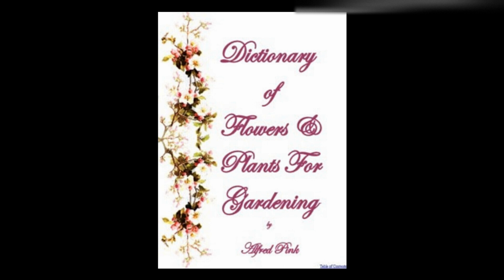Genista, broom. G. canariense is an exceedingly ornamental and free-flowering greenhouse shrub. It should be planted in a mixture of loam, peat, and sand. Young cuttings inserted in sand under a glass take root readily. It blooms in June. Height, 2 feet.